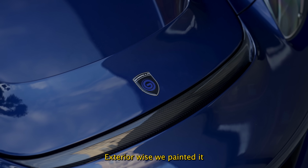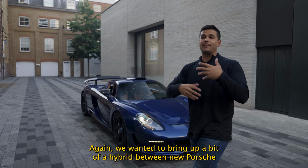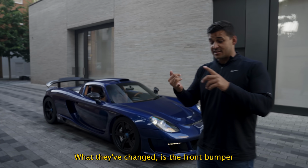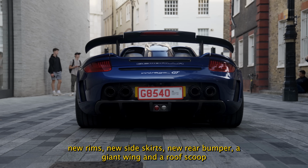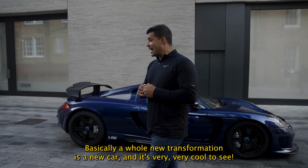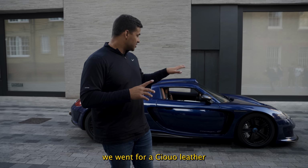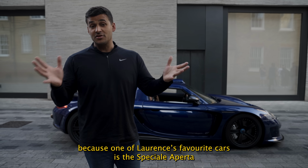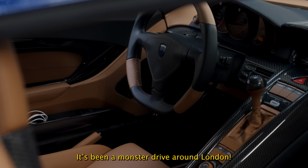Exterior wise, we painted it gentian blue, which is from the new 992 range. Again, we wanted to bring a bit of a hybrid between new Porsche and old Porsche. What they've changed is the front bumper, new rims, new side skirts, new rear bumper, giant wing, and a roof scoop. Basically a whole new transformation. It is a new car, and it's very, very cool. Interior wise, we went for a Rosso Cuoio leather, which is a Ferrari leather, because one of Lawrence's favorite cars is the Speciale Aperta that we have back home, and that is Cuoio leather as well. It's been a monster to drive around London.